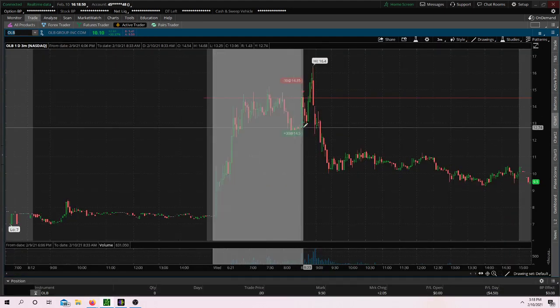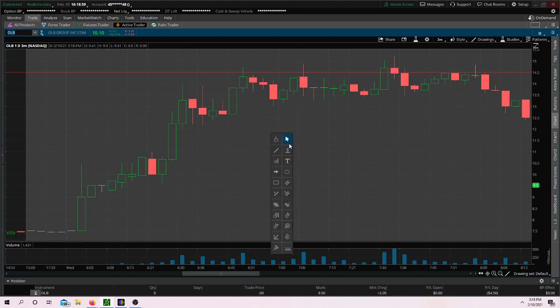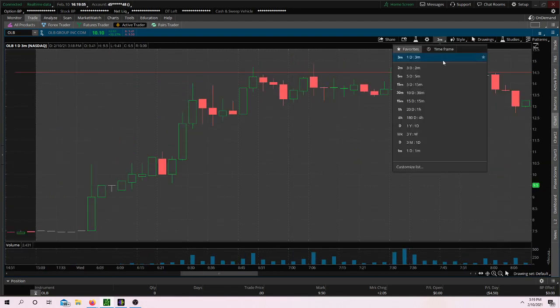As you can see, we could look at the pre-market. So my thought process for this was that it could break out of 14.50 and do a breakout and catch my 1 to 5 risk-reward. And so let's look at it right here.